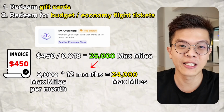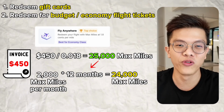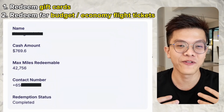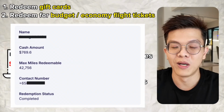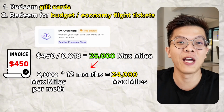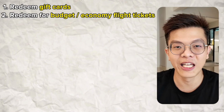And I already tested the Fly Anywhere with HeyMax redemption 2 times in my past 2 bookings. So all this cash is already reimbursed back to my account after I've submitted the redemption form. By the way, it's not just for yourself, it can be for your whole family as well if you have enough max miles to redeem the full booking. So that's the beauty of Fly Anywhere with HeyMax.